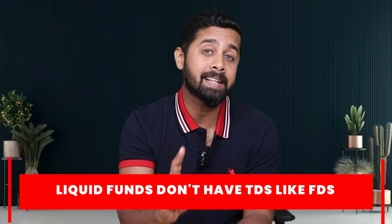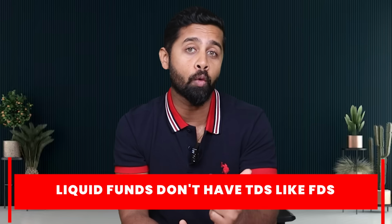But still, even after that, the returns from liquid funds are generally better than a savings account, especially if you hold your money for more than 3 months. Also, liquid funds don't have TDS like FDs, so you get more control over taxation.